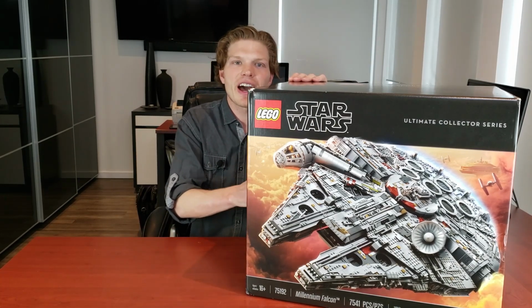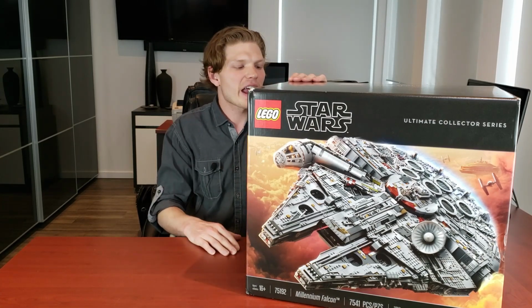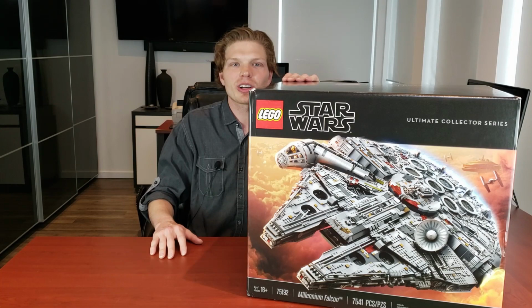We're gonna take a look at the facts. We're gonna compare it against other UCS sets, how they've done in the past, and just really give you guys the facts on whether you should buy this set or not. But anyways, let's now take a look at the computer and check it out.